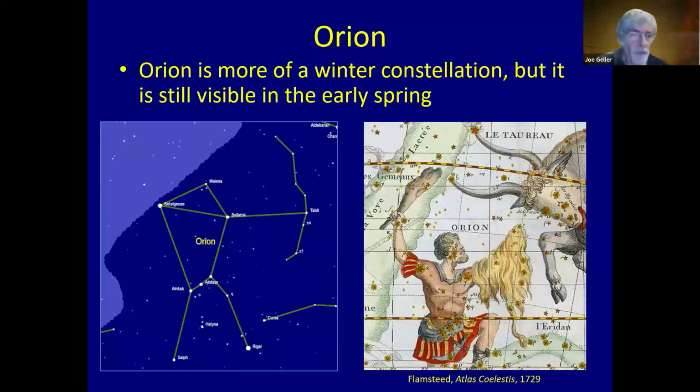Orion was very boastful, and he boasted that he could slay any creature on Earth. And Gaia, who the Gaia satellite is named after, got very angry at this and sent a scorpion after him. Orion and the scorpion had a fierce battle, and both of them died in the battle. And Zeus immortalized them by putting them both, Orion and Scorpius, into the night sky. But he put them on opposite sides of the sky, one in winter and one in the summer, so that they couldn't get at each other anymore.